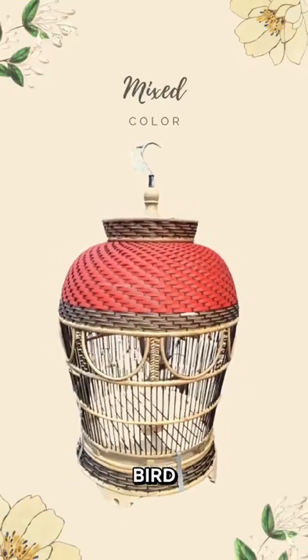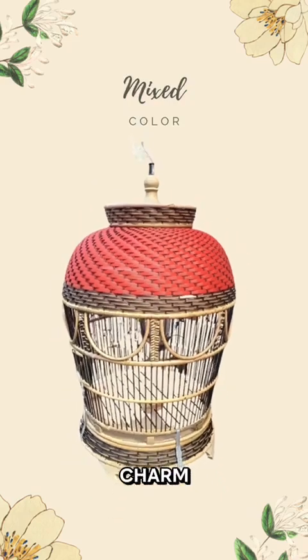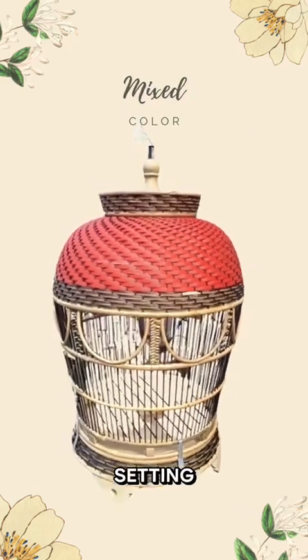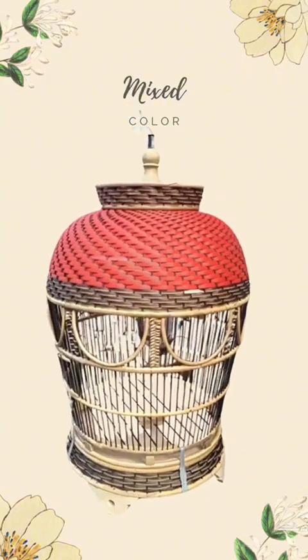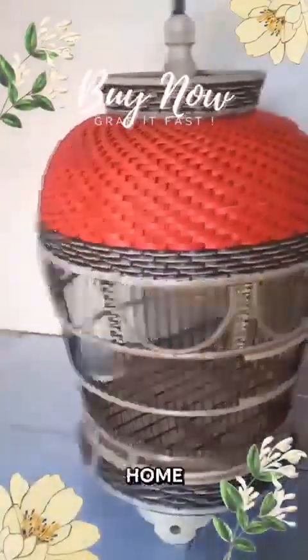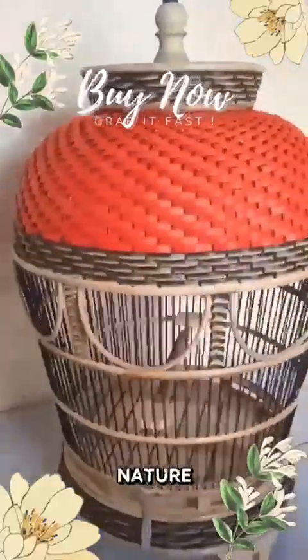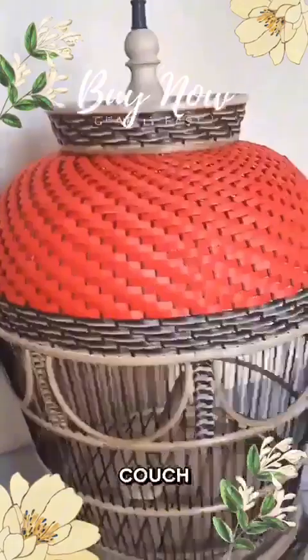The bamboo bird cage, available in mixed colors, adds vibrancy and charm to any home decor setting. Enhance your home with the elegance of nature. Invest in a bamboo bird cage today for a touch of tranquility.